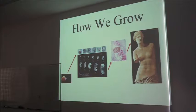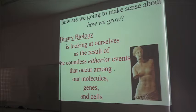Now, how do we study this? The mathematics that I've been interested in using for a lot of applications, which I won't talk about today, is what we call binary biology. It's a mathematical approach to look at biology as the result of many individual events. For each insulin molecule, either it's bound to a cell or it hasn't. For each insulin receptor molecule, it's been bound or it hasn't. Now there are millions and millions of these events, but mathematically we can look at biology as a result of an enormous number of these events.